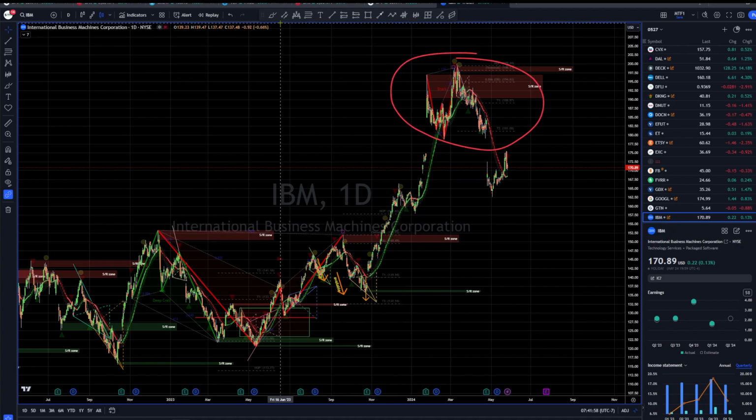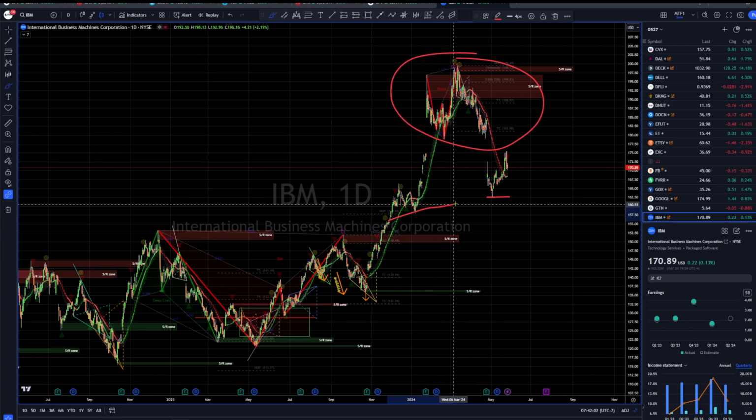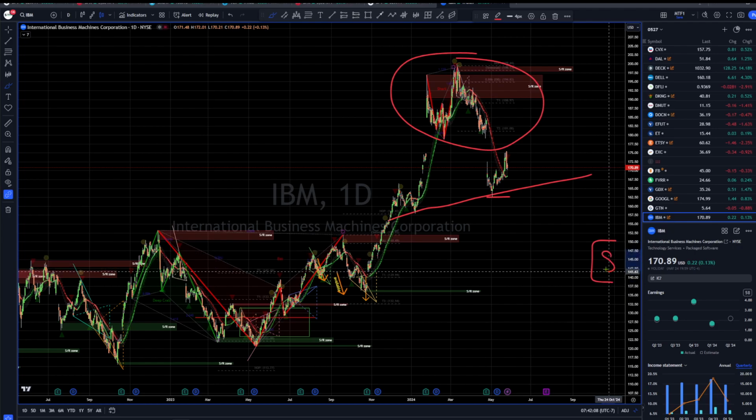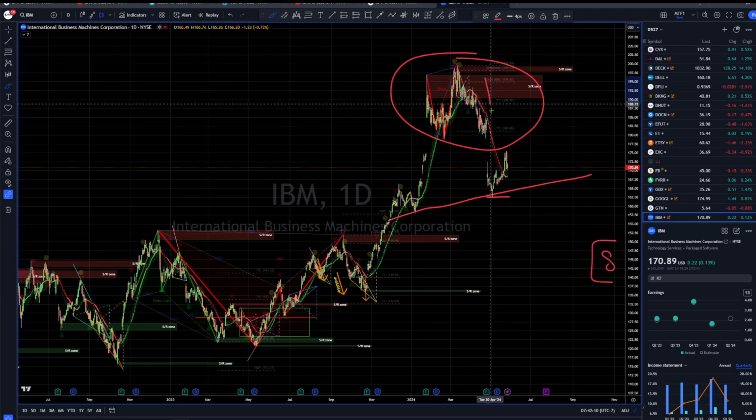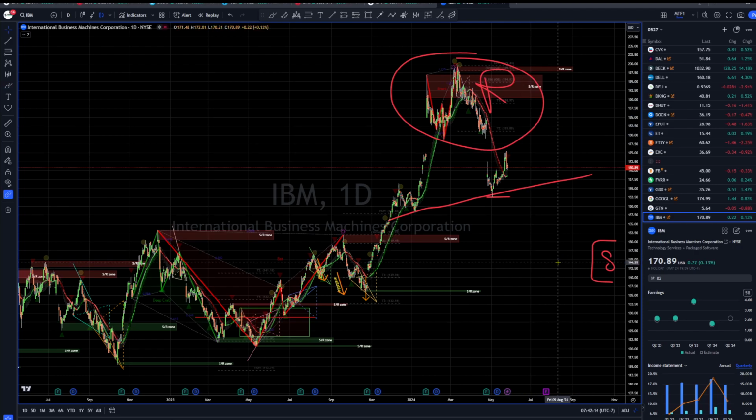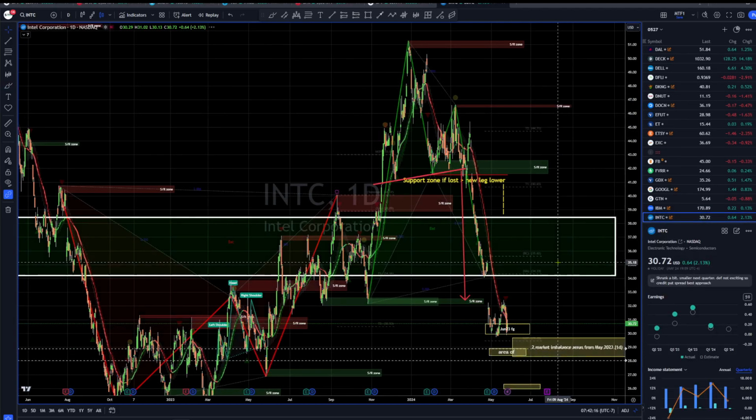So, head and shoulders-ish looking. If you lose this, if you want to draw it this way, probably people see it. The downside is down here. So solid base of support. I think a mountain of resistance up here. It's easier to drift lower. Short-term comment, shortable.